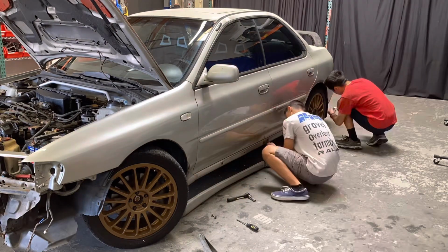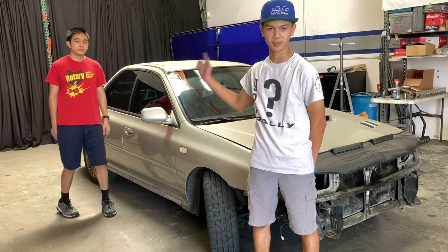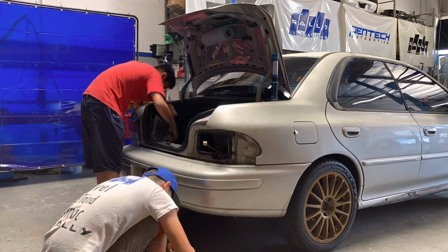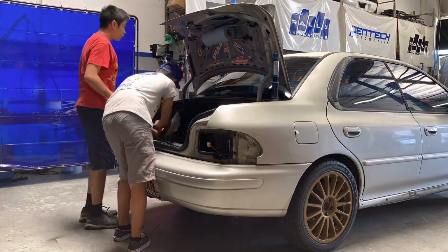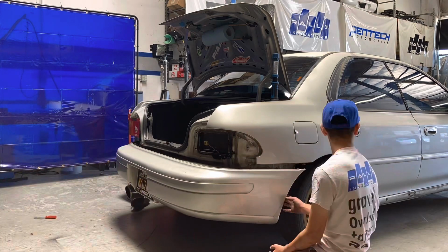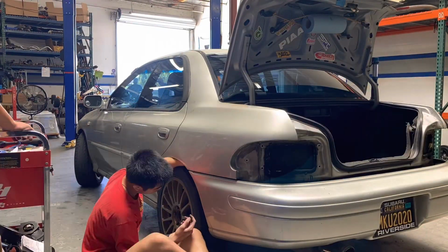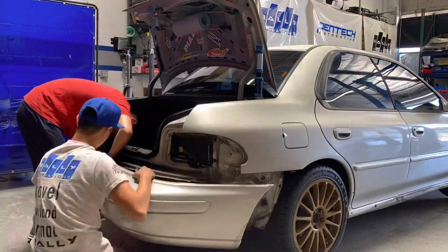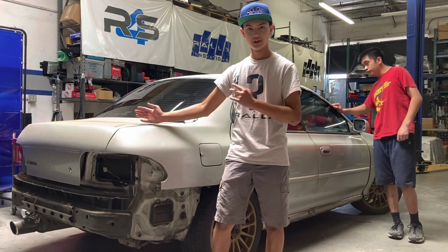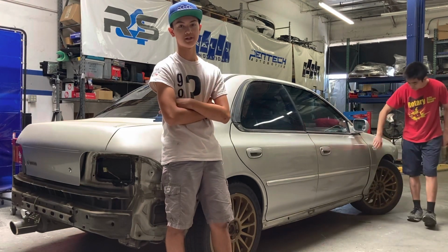So now we took the side skirts off and mud guards. We're going to be moving on to the rear bumper. So we just took off the rear bumper, taillights, and wing, and we're going to be moving on to taking off the side moldings, door cards, door handles, mirrors, and the side marker lights.